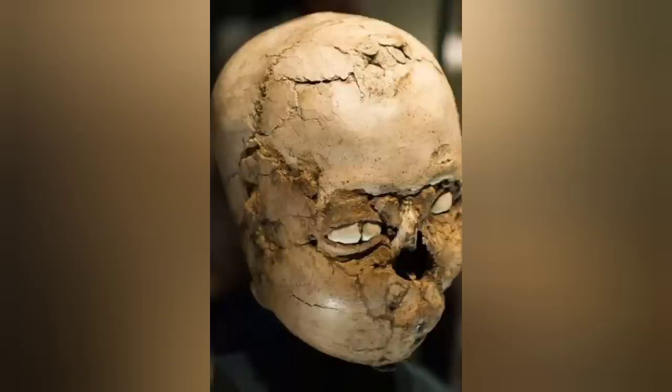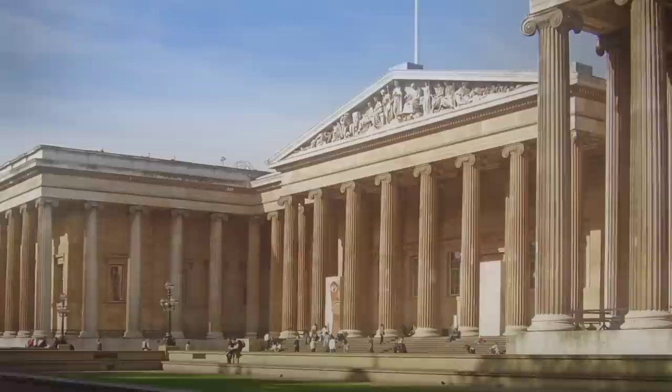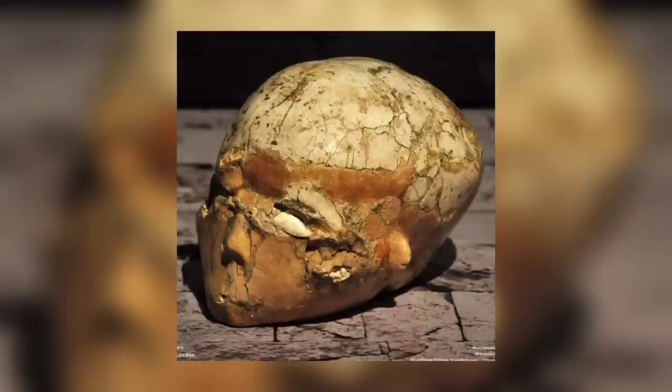This plastered skull, which in its current condition reveals only a vague outline of a decayed human face, has been held by the British Museum since its original discovery. The seven skulls that were found at the time were all sent to different museums around the world.